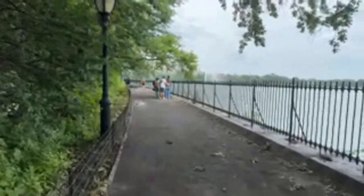So yeah, we have a zoo. We have an ice skating rink in the winter only. You can rent e-bikes, go around the entire park. You can find a tree and read a book.